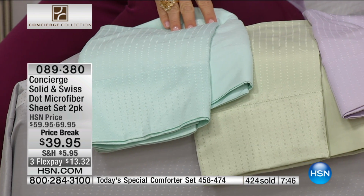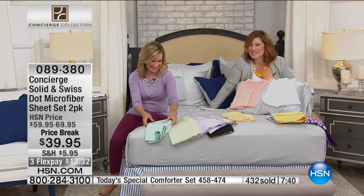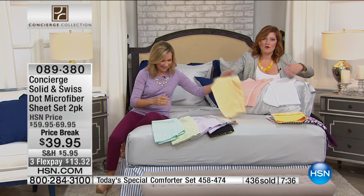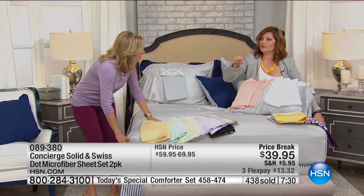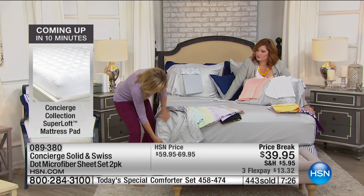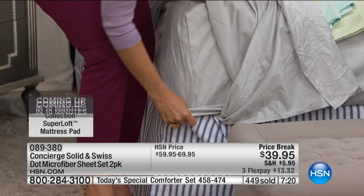They're not going to pill. They're going to be wrinkle resistant, shrinkage resistant. Yes, I'm thinking, how does that make sense? Shrinkage resistant. So you know they're going to fit over the mattress, especially if you have the pillow top. I want to show you that because when you shop other places for microfiber, that's not a given. Ours are always going to have that deep pocket. So 17-inch accommodation, elastic all the way around, even on our most affordable sheet.